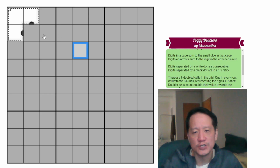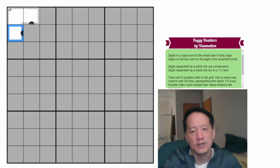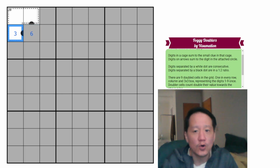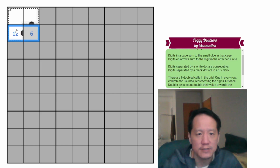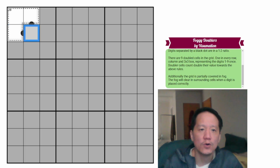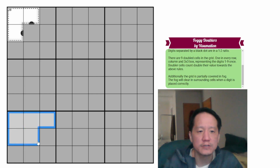In addition, digits separated by a black dot are in a 1-to-2 ratio. And it's not digits, it's values of the cells separated by a black dot that are in a 1-to-2 ratio. And these are both black dots. So if this were, say, a 6, this could be a 3 or a 12 in value. We don't know, actually, because it depends on the next rule, which is there are 9 doubled cells in the grid, 1 in every row, column, and 3x3 box, representing the digits 1 through 9 once.